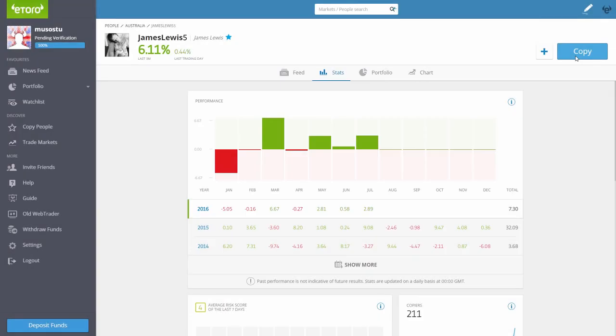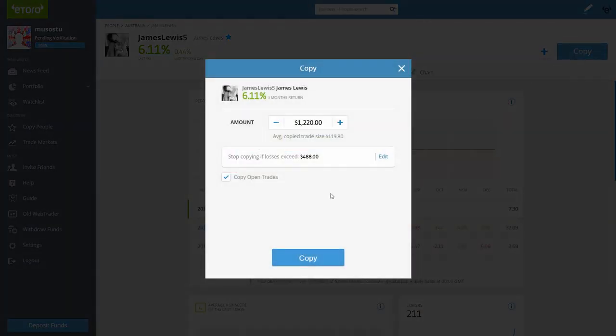You can start copying with as little as $100, and at any given time you can copy up to 20 different investors. The copy trader system gives you two options for copying. Copy all trades, including the already open positions, which will be opened at the market rates available at the time of copying, not those at which the original trades were opened. Or copy only new trades, meaning only trades opened after the copy action started will open in your account.